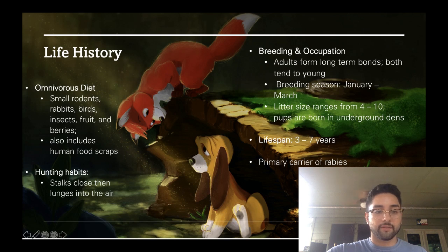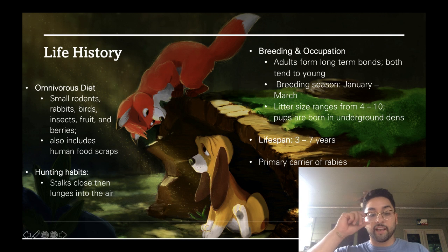Life history. All right. Starting with the feeding habits, red foxes are omnivorous. Their diet includes small rodents, rabbits, birds, insects, fruits, and berries. In urban areas, they may also scavenge human scraps in trash cans or parks. Their hunting technique involves stalking close to the prey, lunging into the air, and pinning down the prey with their front feet. And in the next slide, I will be showing a video.